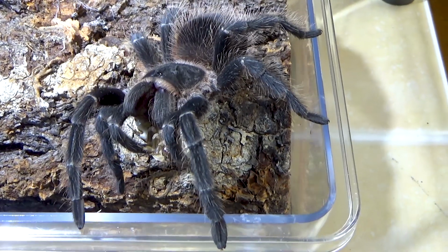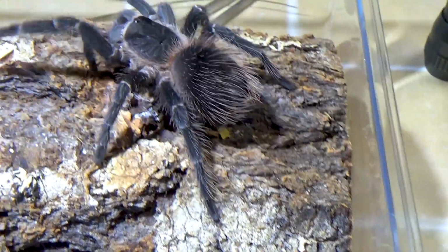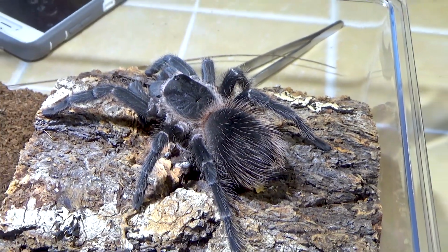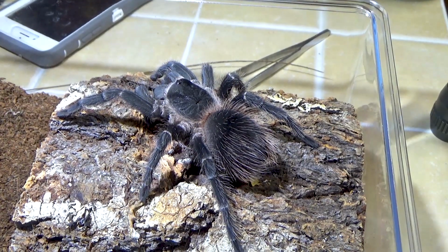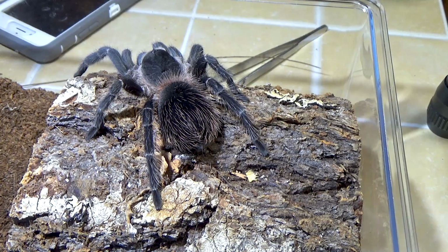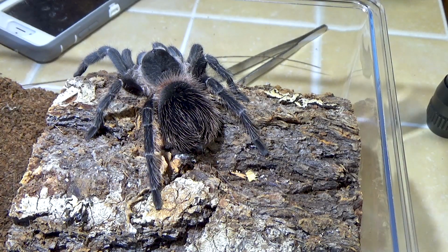And after I accidentally did this with my HMAC, I told myself I would never do this again, and I was pretty furious about it. But you know, it will grow back eventually. Next molt, it'll have a little gimpy leg, and then eventually it'll get its whole leg back.